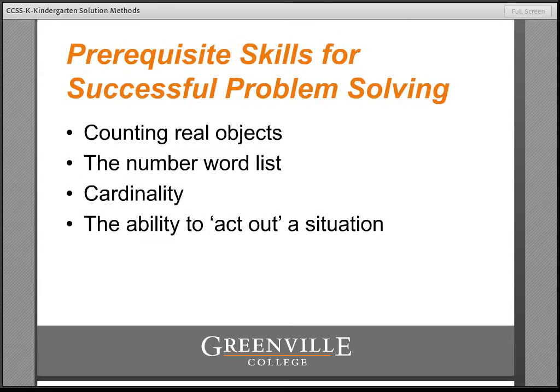There are a few basic skills that your children need in order to be successful in problem solving. So you will want to make progress in these areas before having students solve problems individually. For this reason, problem solving will likely play a bigger role in your curriculum during the second half of the year, at least individual problem solving, where individuals are expected to solve a problem. Collaborative problem solving can occur much earlier.